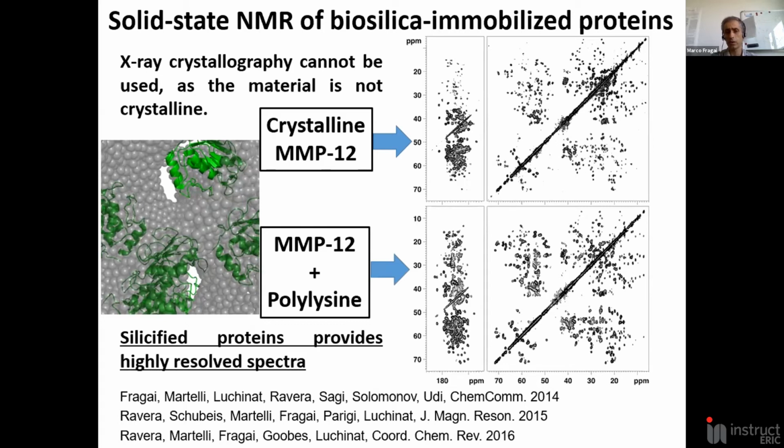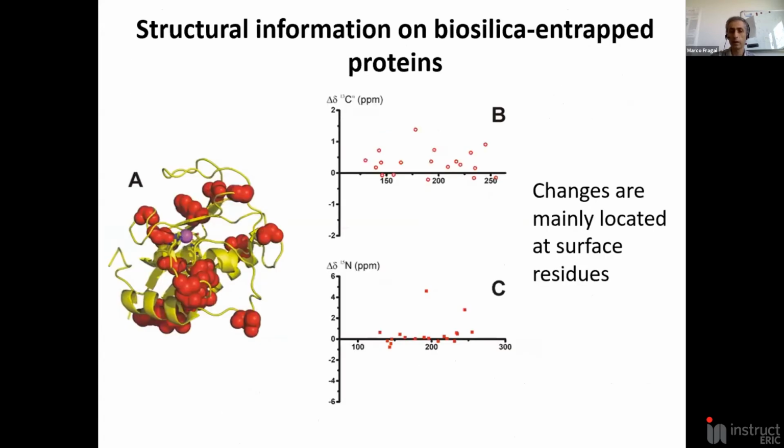Here we have a comparison of the bidimensional carbon-carbon DARR spectra collected on a protein embedded in polylysine compared with the same spectra collected on a crystalline sample of the protein. We can see that the quality and the resolution of the spectra collected on the bio-inspired material is similar to that collected on the crystalline sample. The resolution is so good that the solid-state spectra can be used to reassign the resonances and, for example, assess the preservation of the protein folding within the matrix, and also identify the regions of the protein experiencing structural changes.